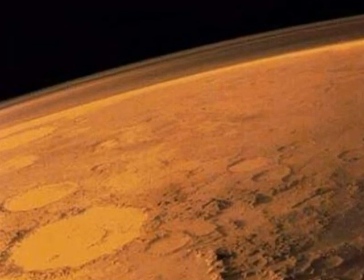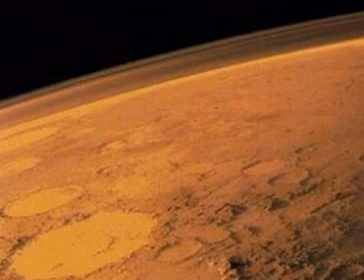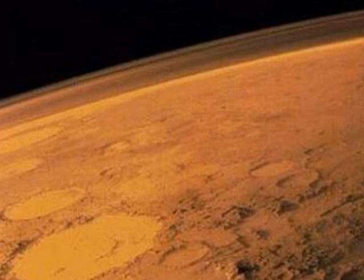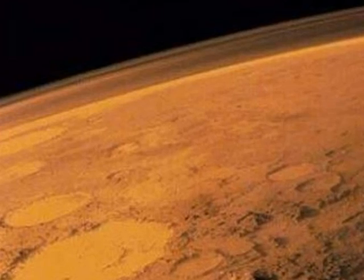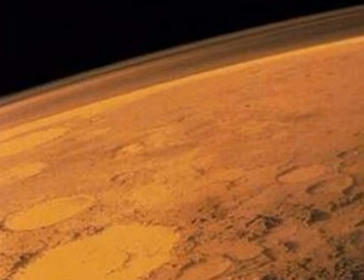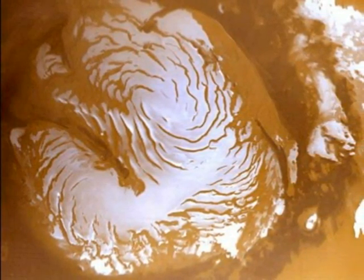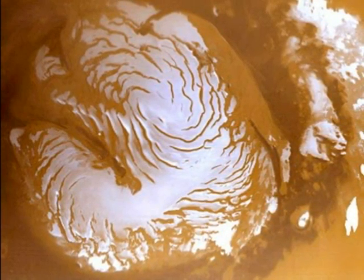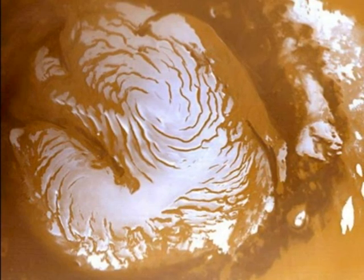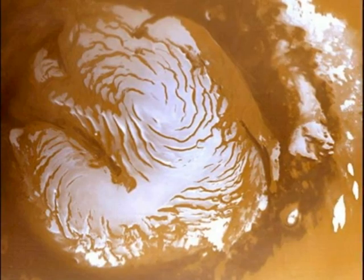The color of Mars comes from iron oxide, or rust, present in its sands. It has an atmosphere, as seen in this orbital photograph. Mars is mostly a dry, frozen desert. Mars has a north and south polar cap, which grow and shrink with the seasons. Unlike Earth's polar cap of water ice, these polar caps are largely made of frozen carbon dioxide, or dry ice.